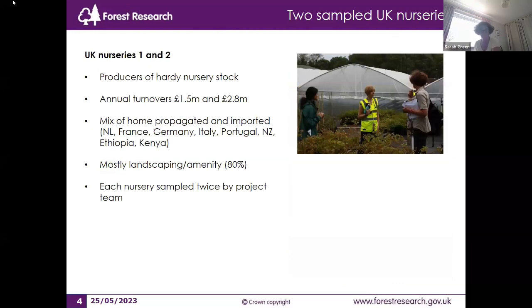And I'll actually run through some results because I thought maybe you'd be interested in that. So we had 2 nurseries. They're both producers of hardy nursery stock, relatively large. One of the reasons why we selected them is that although they have a mix of home-propagated stock, they also import quite a lot of stock from various European countries, but also from outside of the EU, New Zealand, Ethiopia and Kenya in this case. They mostly supply the landscaping and amenity sector, so they're not forest nurseries. And each nursery was sampled twice. And again, here's Aliya and Debbie and myself at one of the nurseries. Next slide, please.